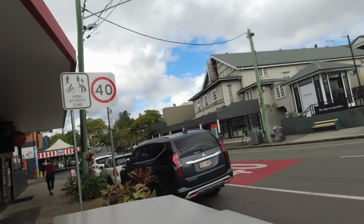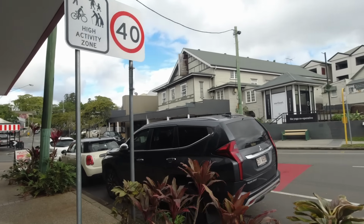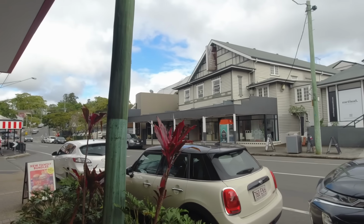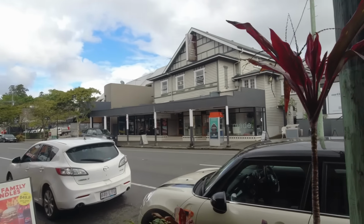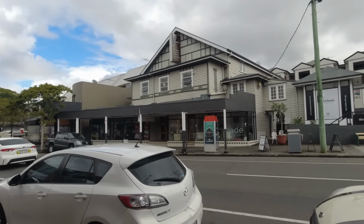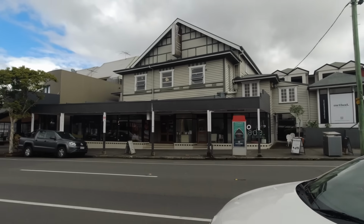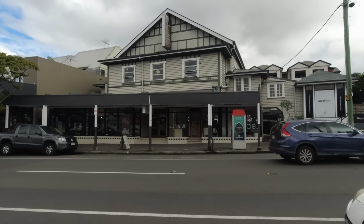I'll just continue walking along and try and find Rob. I think I read too that they put the shops underneath as well as a way to help raise revenue. And it was later, I think it still is, an RSL hall.